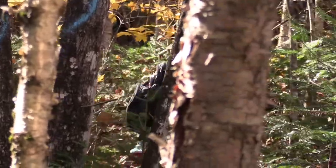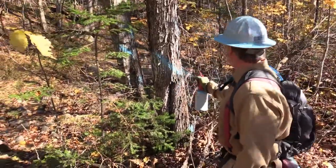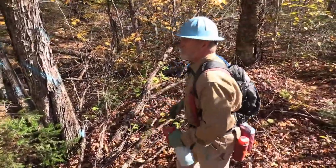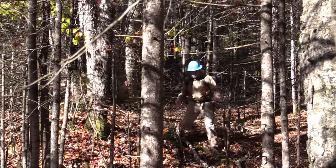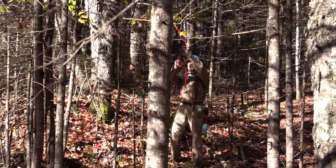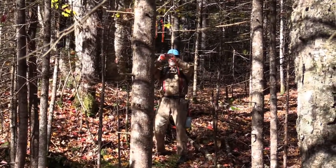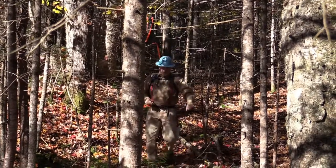Most of my work is done in Vermont. I'm in charge of essentially finding opportunities to harvest timber in stands of timber that are ready to be harvested, mature timber, of which there are many on these lands. And once I find those harvestable units, I write a plan to describe those units.